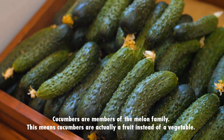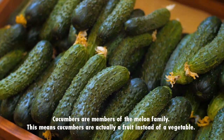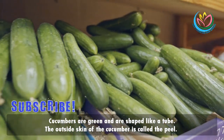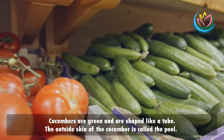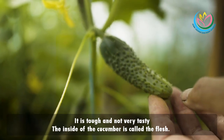Cucumbers are members of the melon family. This means cucumbers are actually a fruit instead of a vegetable. Cucumbers are green and are shaped like a tube. The outside skin of the cucumber is called the peel. It is tough and not very tasty.